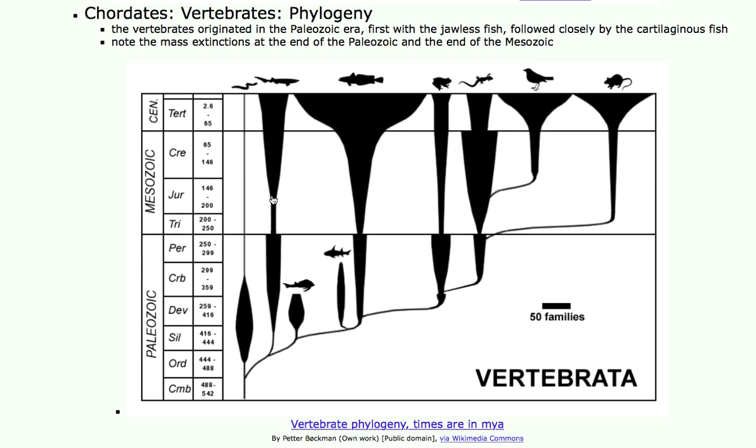Now, this sort of shows the evolutionary history of the vertebrates. The first vertebrates evolved into the jawless fish. The next line that came, like I mentioned before, was the cartilaginous fish, and then there was the bony fish. You'll notice there's a shrinkage right here on this line. Like the animals are evolving and then they shrink. This is called the Permian extinction line right here.